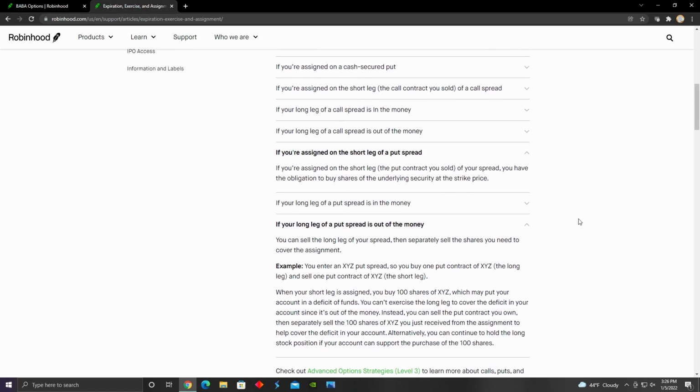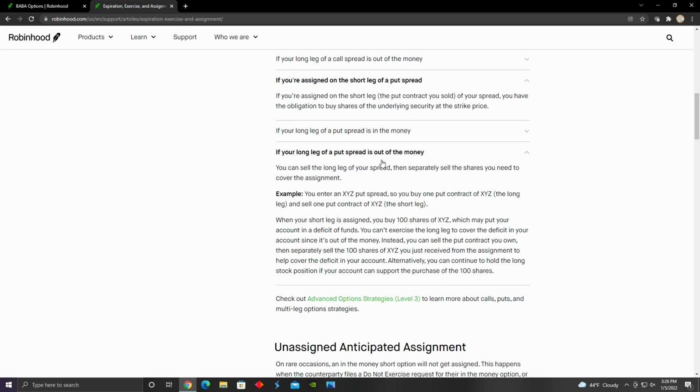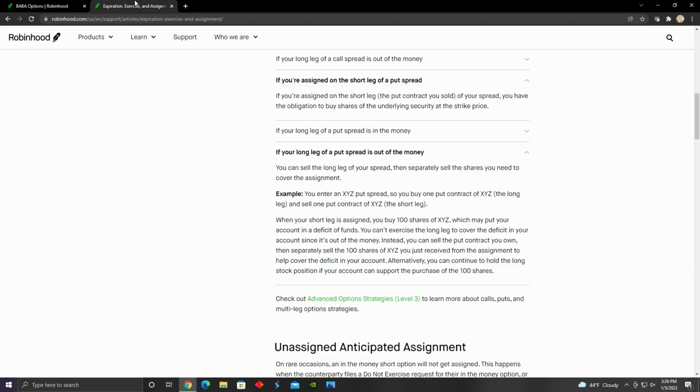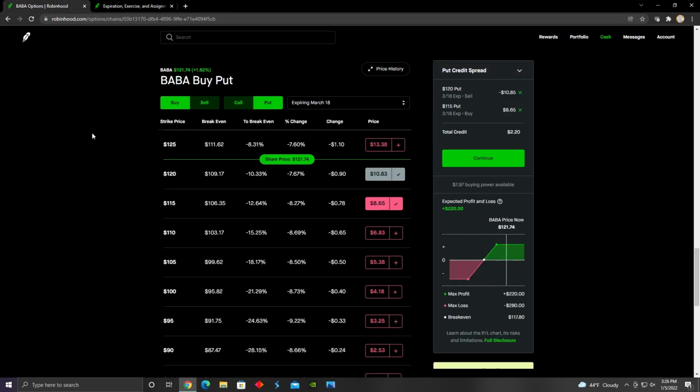And then right here, they say that if our long leg of the put spread is out of the money, then this is what we would end up having to do. If our long leg of the spread is out of the money, we would sell that long leg of our spread, which is the put contract that we bought. And then we would separately sell the shares that we were assigned in order to cover our assignment. And so what does this mean?